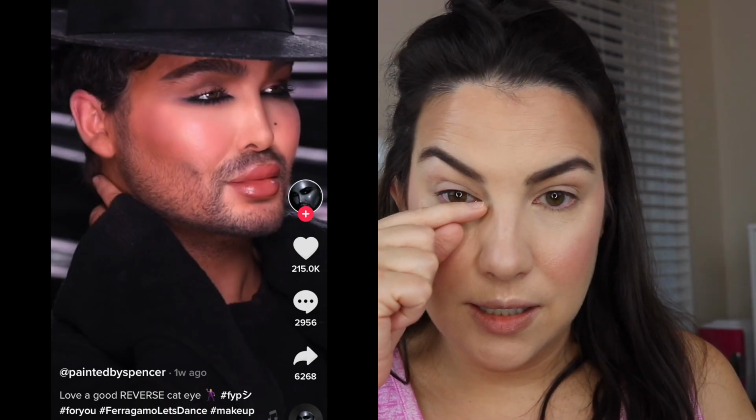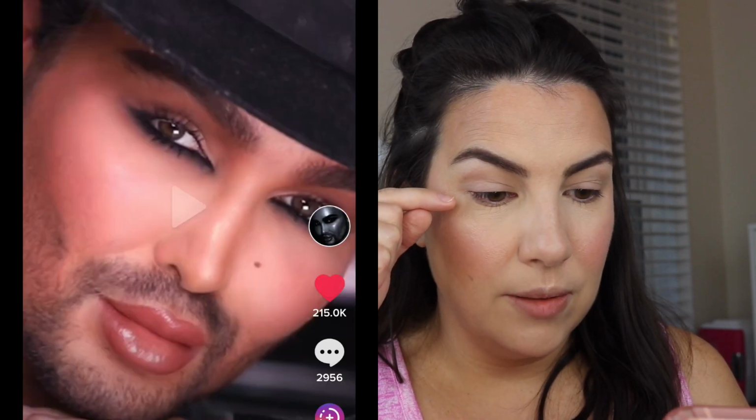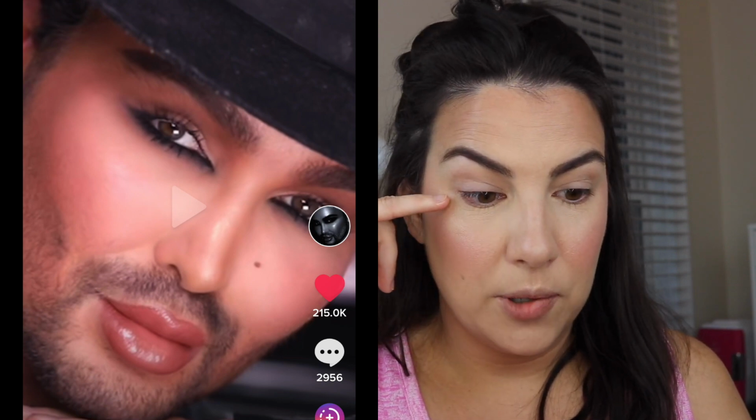Okay, his name is Painted by Spencer, and the cat eye is definitely going inward and also extending outward. It's not looking super long and really winged up on the outside, but it's practically a straight line, going in the waterline, and then it's kind of looking smoky on the bottom part. So I want to try that. And the shadow up top is just really soft. It even just looks like a regular mascara look, although this could probably be pretty with lashes too, but it's all about that lower lash line mainly.